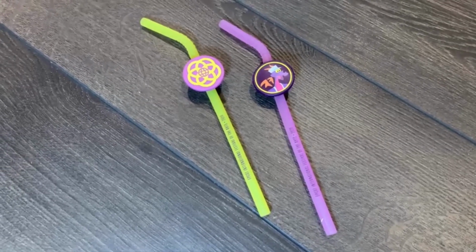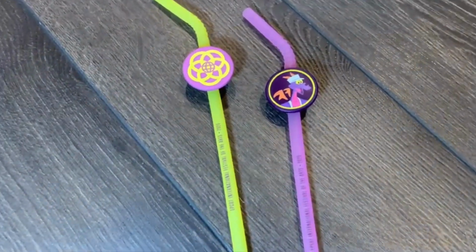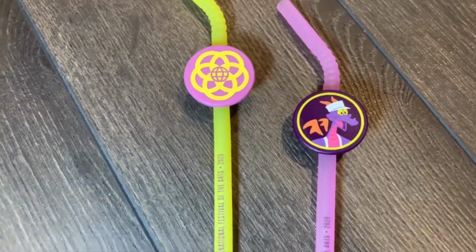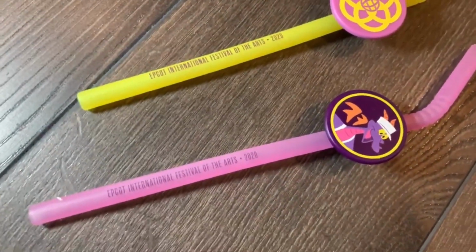This is what they look like. There's a purple one and a yellow one. You also get a little brush for cleaning these out. So these are really great reusable straws. A lot of us carry those. I know I carry a set of them in my purse. A lot of businesses don't offer straws anymore. So this is a really, really great option.